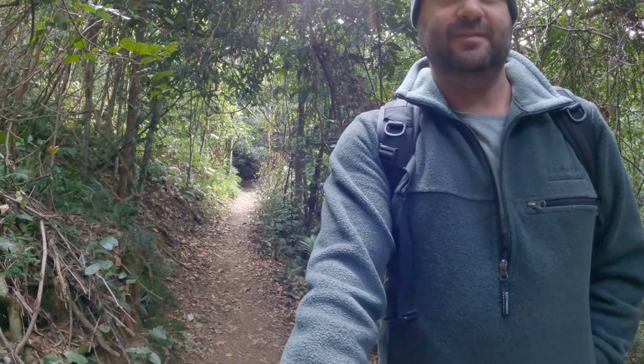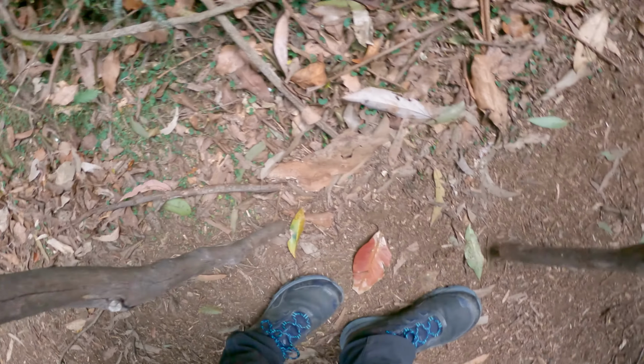Can you take a photo of that leaf for me, please? I like it. This leaf? This one. Oh, that leaf.